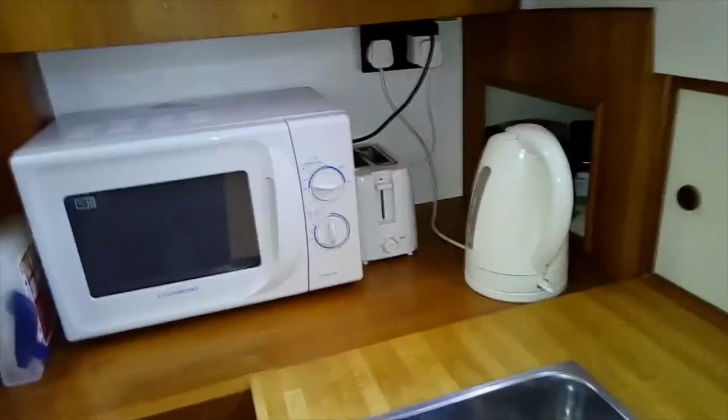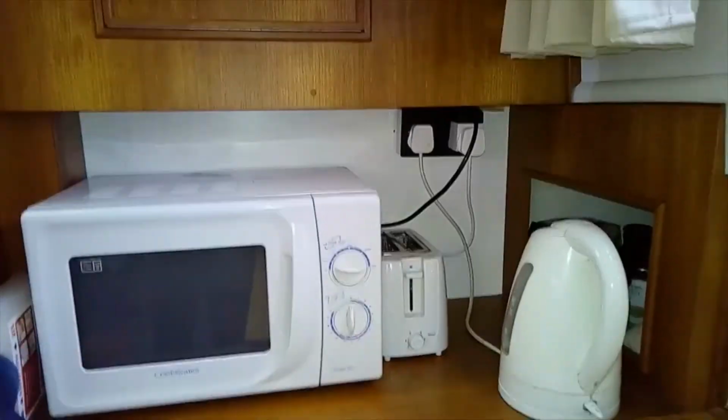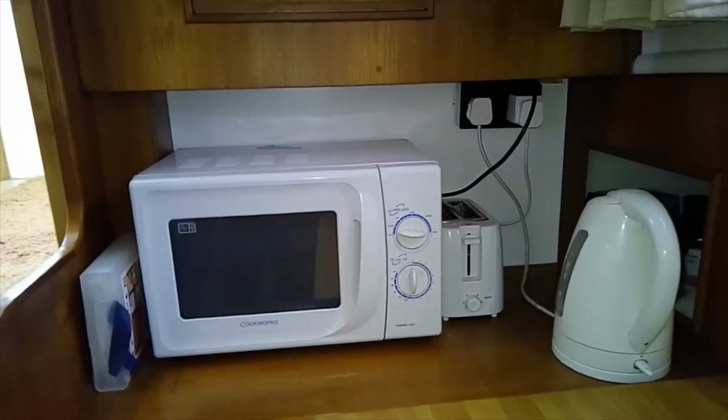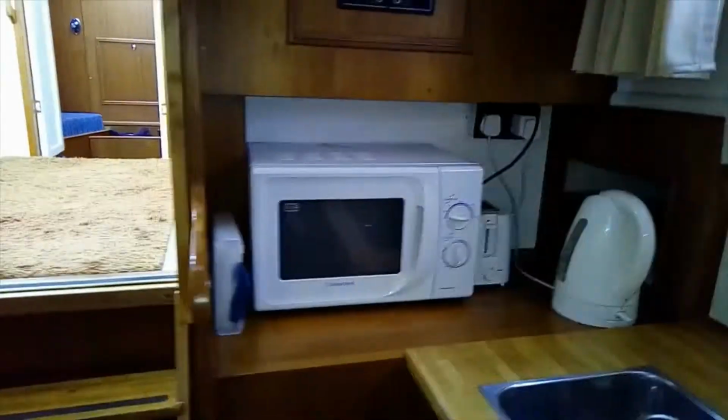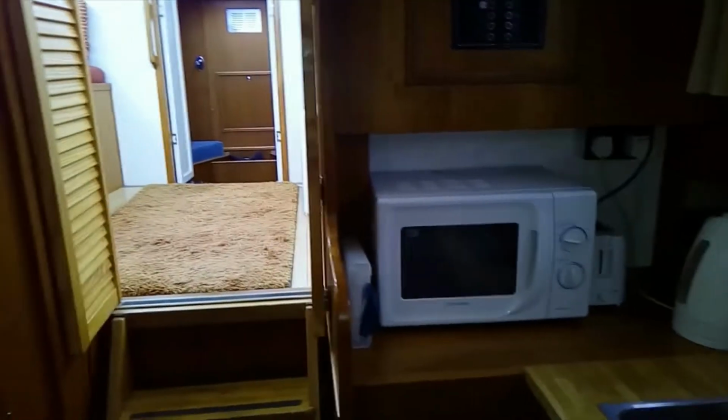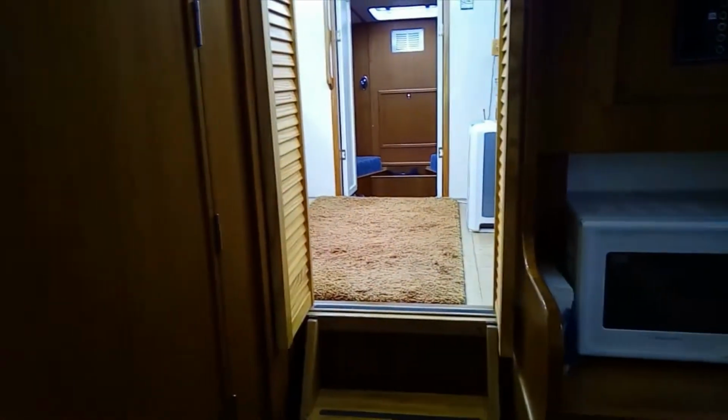And then there's, as well as the 12-volt circuit on the boat, there's 240-volt domestic electrics as well, so microwave, toaster, kettle, that's all off the mains electricity. And you run an electric power cable from the boat to a power supply on the pontoon. So yeah, you've got mains power and 12-volt power.